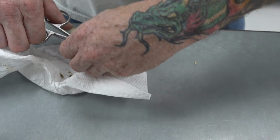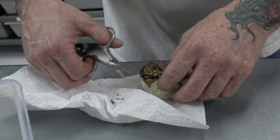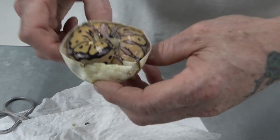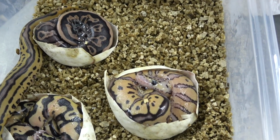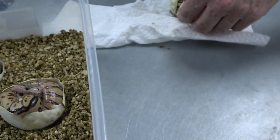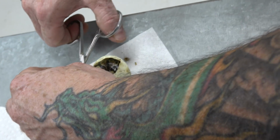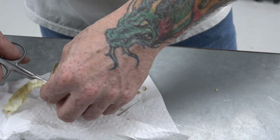So after I cut that initial slit, I open these up a little more. So I don't do this when I first cut them. I make that nice little slit, and then I open them up a little bit more. And then if you notice on the wall, all the veins are gone, it's out of the sac, but I still don't pull them out yet. Just gonna open this up a little bit more.